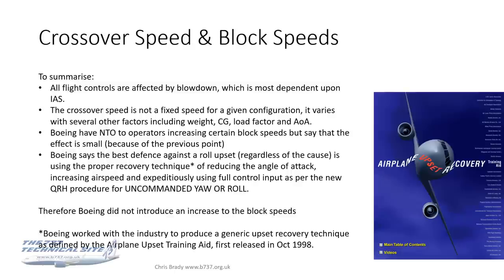that's really quite ineffective. Now, fair dues to Boeing, they worked with industry to produce a generic upset recovery technique, as defined by the Airplane Upset Training Aid, which was first released in October 98 and has been revised at least three times to my knowledge. This really formed the basis of a proper, structured upset recovery training program in the sim for airline crew. It had never really been done before.